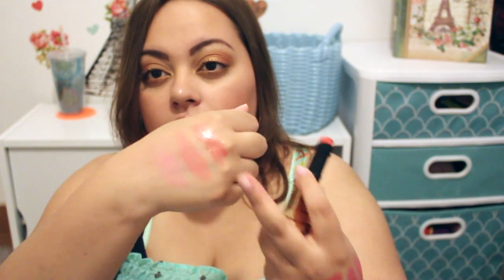And then lastly for lip products is this one, and this is also from Sonia Kashuk. And where's the name? What are you called? This is the Sahara Sunset Shine Luxe Sheer Lip Color in Eden. And this is again just like a really nice coral color. It's sheer, but it does have pigment to it.